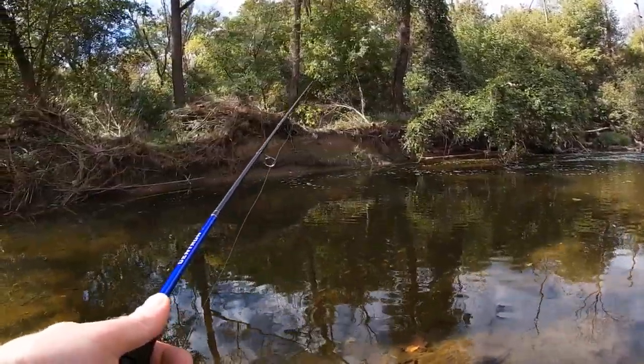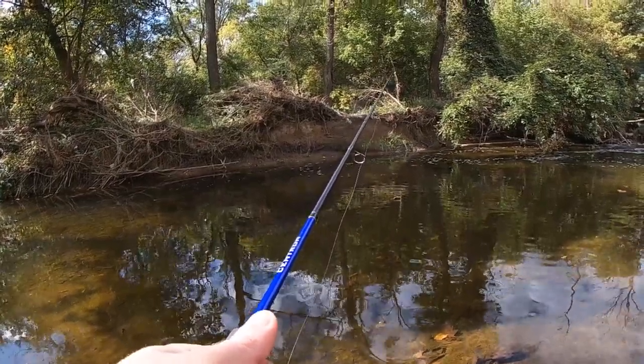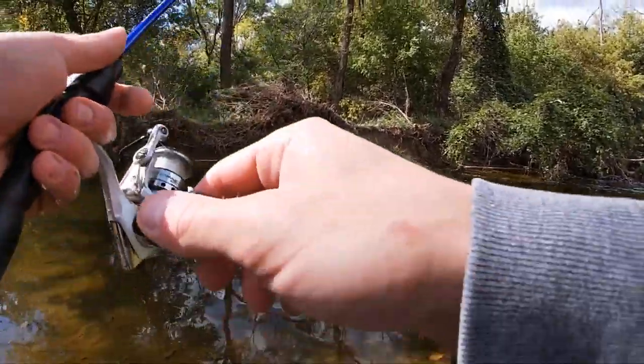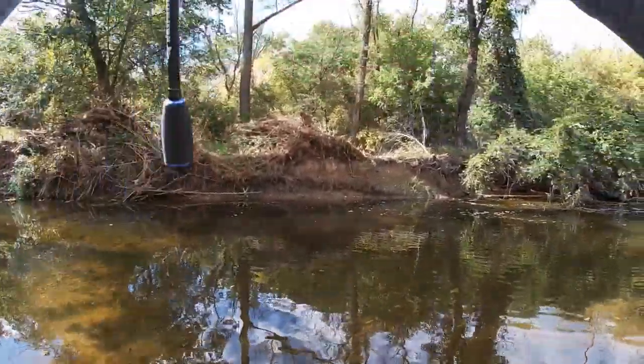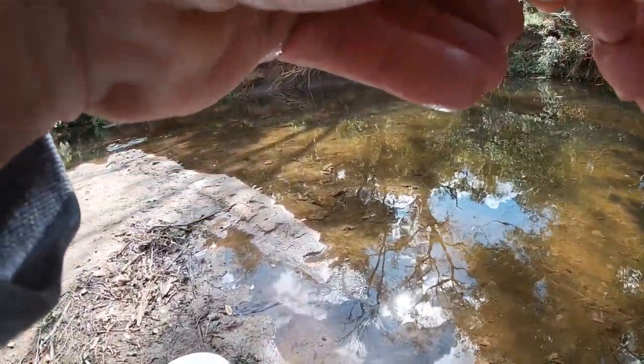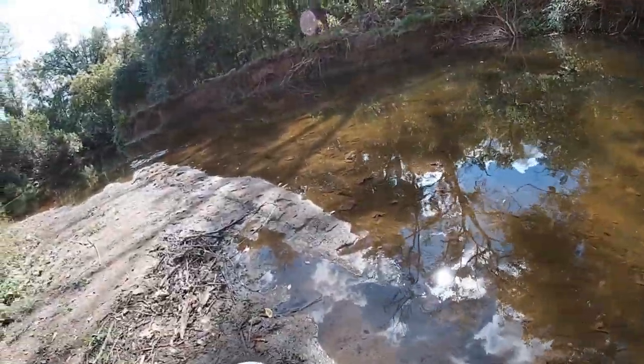I'm used to coming down this creek and catching about 20 sunnies in the time I've spent here already, which was probably about 15 minutes. Just trying to catch a sunny. It's kind of ridiculous. We only really probably need that one sunny there for what we're gonna do today. But nice to have a little backup just in case we wanna live hook one.